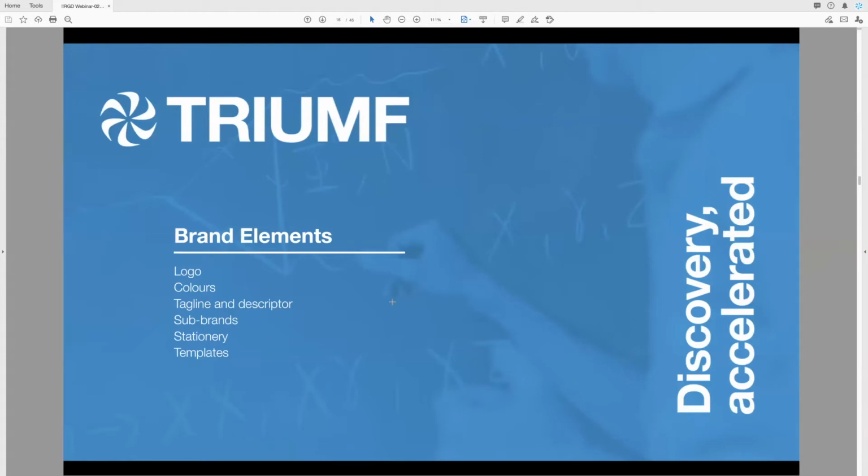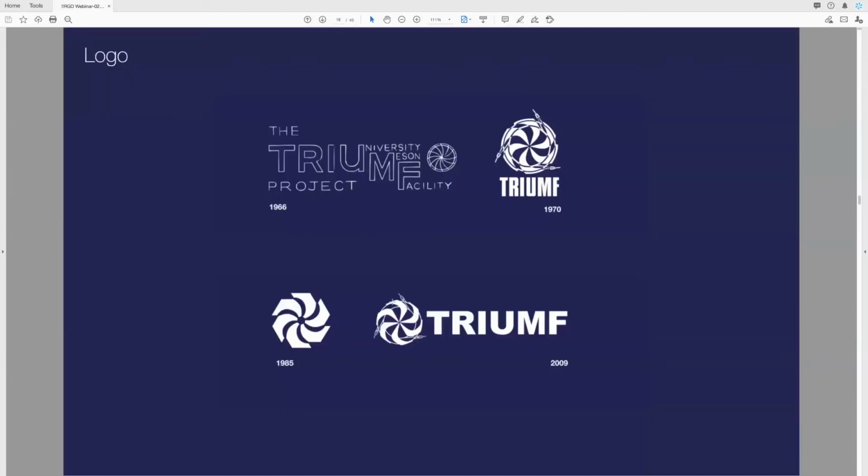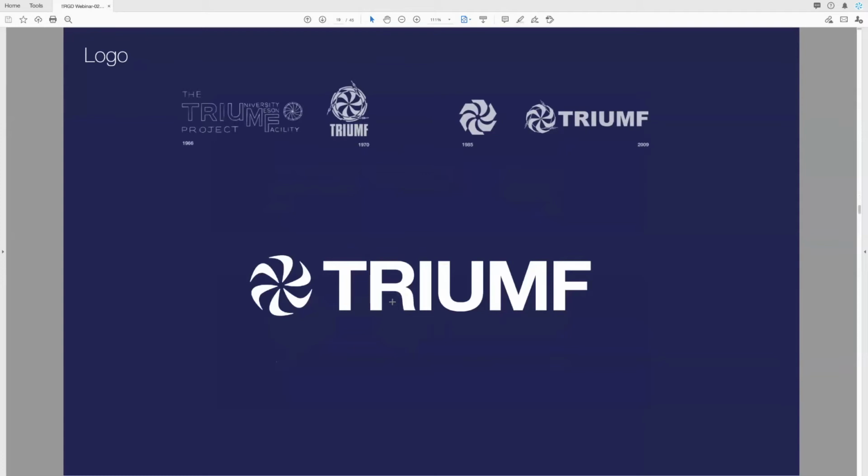And this is a short list of what the rebrand project encompassed back then. Of course, the usual suspects: logo, colors, tagline and descriptor, sub-brands, stationery, and templates. And about the logo, the previous insignia was a transfer of the original blueprint of the cyclotron. So for decades, it served as a brand identity element in what I called accidental branding. So of course, when we proposed a simplified version of the logo, the internal audience thought that they were losing an obvious reference to engineering and discovery, which they thought was clear for them.